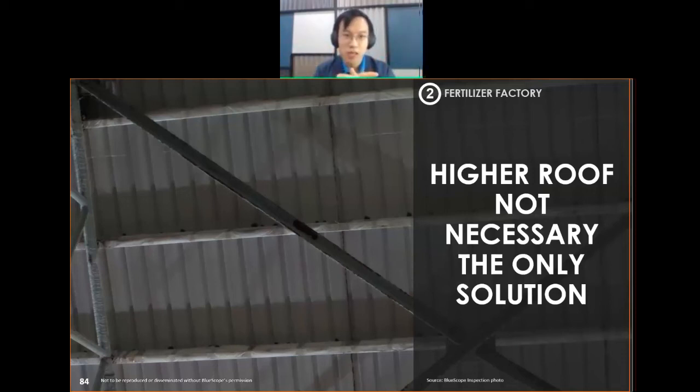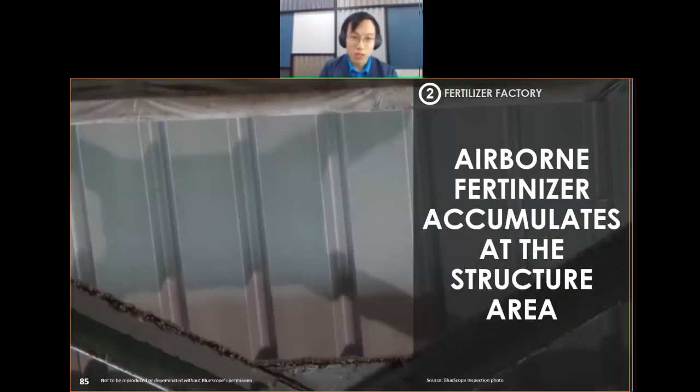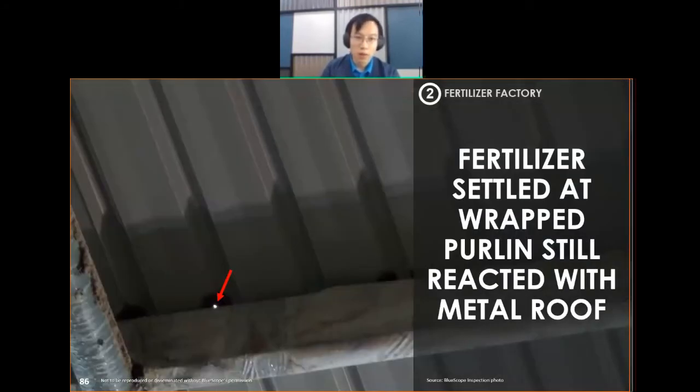But based on our observation, it is not necessarily the only solution, because if we look closer, we can see the steel structures, the bracing themselves, have shown signs of dust or fertilizer collection. And when we look at part of the roof, the fertilizers settle on the wrapped purlin. But what happened is that it is in contact with the roofing and with the fasteners. So here it started reacting not with the purlin, but with the roof.